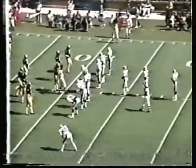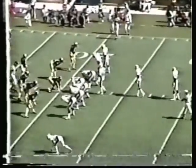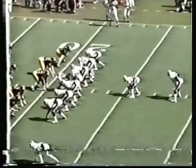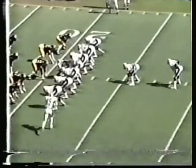Michigan had one good chance in the first quarter, getting to the 1-yard line before a couple of fumbles stalled their drive. Carolina on the move now. First down at the Michigan 21.